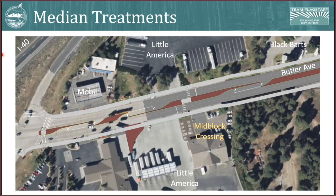Wait a minute. Oh, okay. So that car, that's a left in. This is Mobile in. This is Little America in. We didn't really focus on this, but there's some adjustments to this truck. We're trying to shrink that truck driveway as much as possible because it's currently well over 200 feet wide. And then, of course, preserving the left in to Black Bart's.